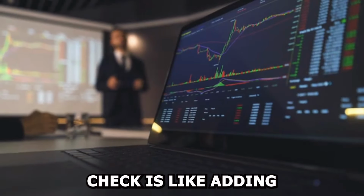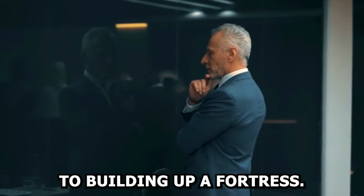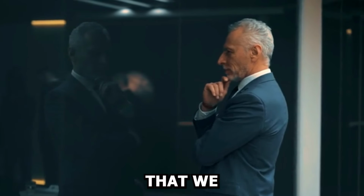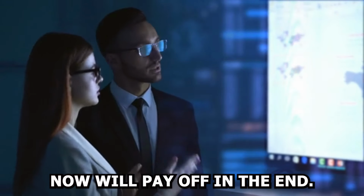Each live check is like adding another layer of protection, making the entire Pi network system more secure. It's similar to building up a fortress. Every check makes it stronger. So as pioneers, it's crucial that we continue participating in these live checks. The big day is approaching and every bit of effort now will pay off in the end.